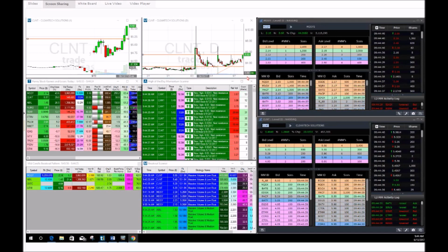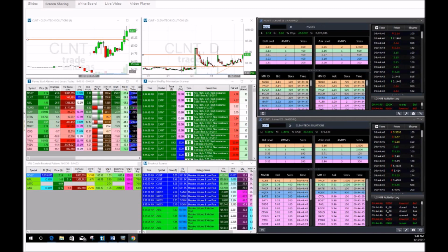But you can see, it's like, where do we buy? Do we buy on this break of 5.50, maybe a pullback and then a break of 5.50? Because it's not 100% there yet, because you can see how choppy it gets. But CLNT, it is looking for that break right now, and I do think if the stock does run, we could see a lot of activity.